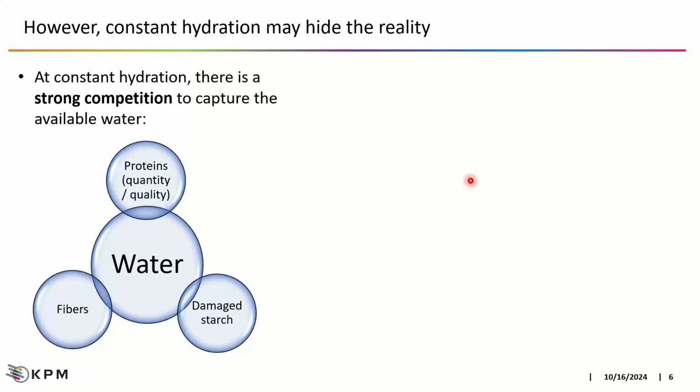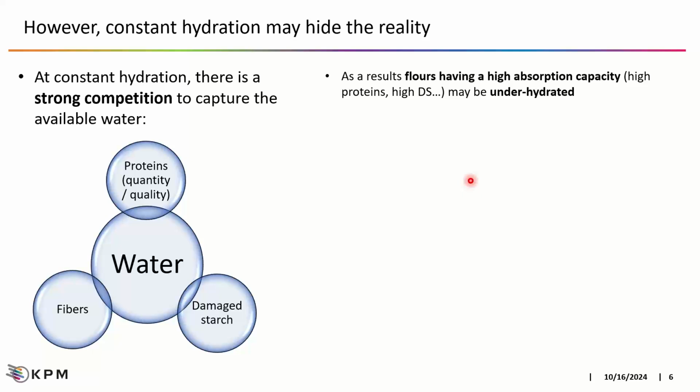may hide the reality of the quality of some flours. Because at constant hydration, there is a strong competition to capture the available water. All the components of the flour, all the main functional components of the flour, such as the proteins, the damaged starch amount, the fibers, quality and quantity, all of that, they are trying to absorb the water, to link, to bind with water. And that means that this water is not really necessarily available for all the other components to hydrate them at their full potential. And so as a result, the flour, they have a high absorption capacity.